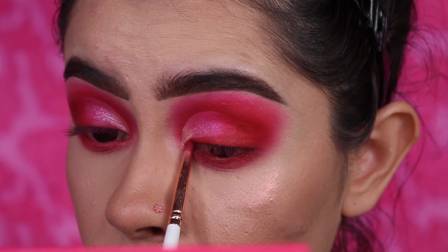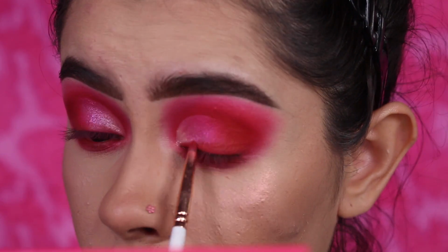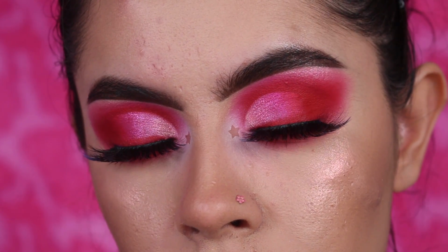And then I went back with the pencil and then my blending brush just to make sure that everything was nice and clean. Overall, this was one of my favorite palettes out of all the 4 because of the pinks and just how intense and pigmented this palette was.